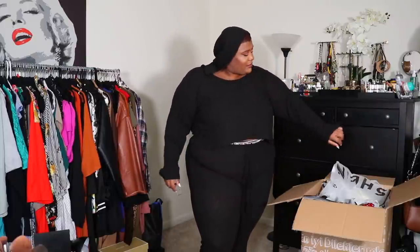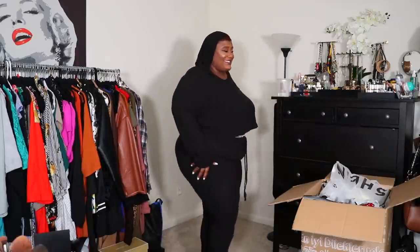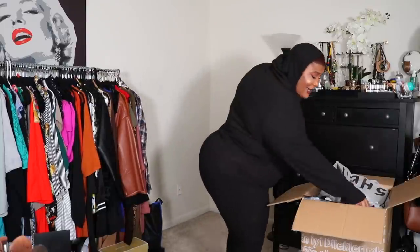So this drawstring isn't functional, so I didn't bother tying it, but why y'all put this here if y'all can make it functional? But yeah, all in all, I'm not mad at this. I feel like it's the tiniest bit itchy though. Like something about this is just, I don't know. Or am I tripping? I feel like once I wash it in Downy or my Suavemente softener, it'll be fine. But yeah, this is cute. Ooh, I like.